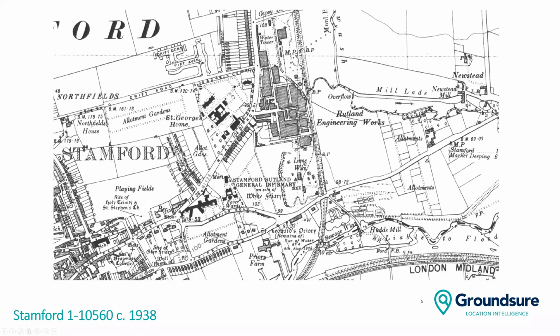So if we look here towards the bottom, you will see that there's a sewage works just down the middle in the bottom. And just above the sewage works, you can see that there's these circular items that we're not quite sure what they are. To the top right of that, there's an allotments, and there's also these little rectangular items that we don't know what they are, and also these symbols for marshland and bogland as well.